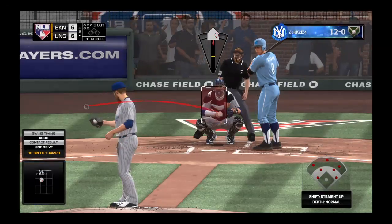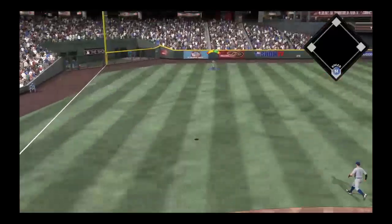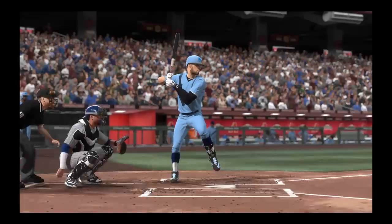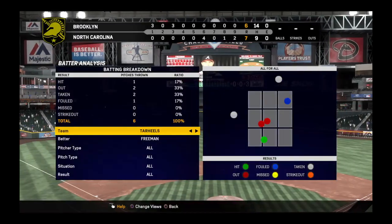shortstop, Cal Ripken Jr. Now this one is blasted to left field, and there's no doubt about it. Back-to-back jacks. Well, the lineup was clicking for him in this contest, and the man you see there was a major contributor. For that, he's the top player of the game.